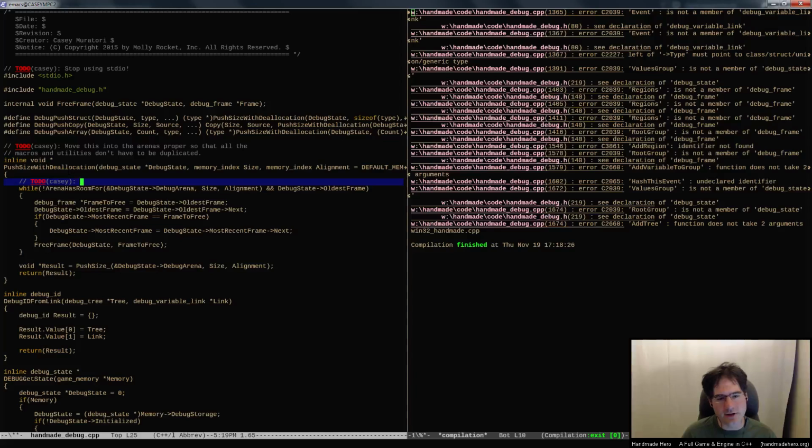What I remembered is that when we were doing this code, we actually didn't quite do it right. We don't know this yet because we haven't actually gotten to the part where we're relying on it. But when we do this arena has room for thing, this code is actually not really correct. The reason it's not correct is because we are never actually planning to free any memory. We're just planning to recycle it. So the arena is never going to have more room, no matter how many times we free a frame. So really, push size with deallocation was the wrong way to write this.